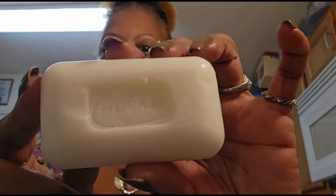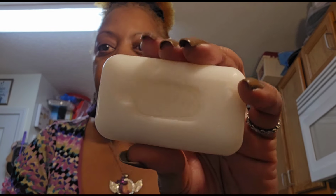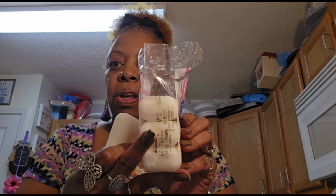Ooh, that smells so good. Oh, wow. See how silky and soft it is, y'all? I hope you guys can see that. So, you get one pack with 4 bars in here for $1.25. So, I picked it up. I'm going to wrap that back up real nice and tight so it doesn't do anything on me.